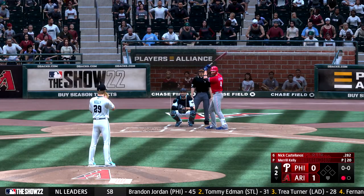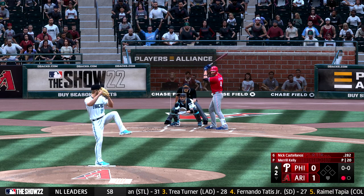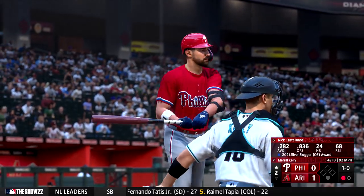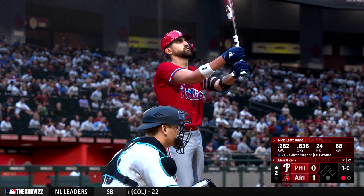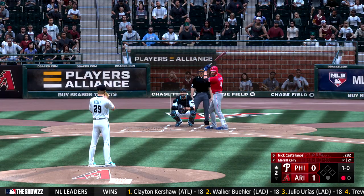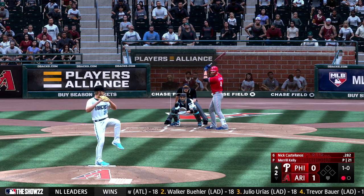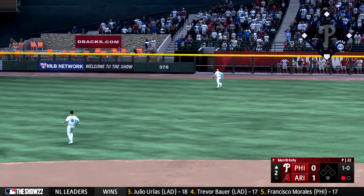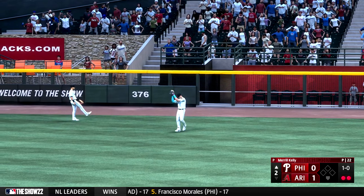Here's Nicholas Castellanos. The left fielder, number 4, Nick Castellanos. And the first offering is not close. One down, Phillies down a run. Lifted in the air, right field. Luplow sizes this one up. Makes the catch, and there's two down.